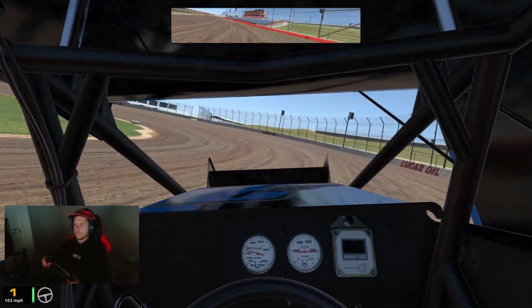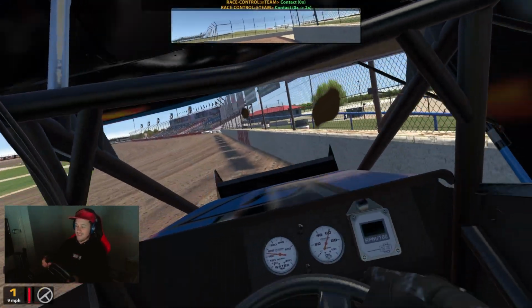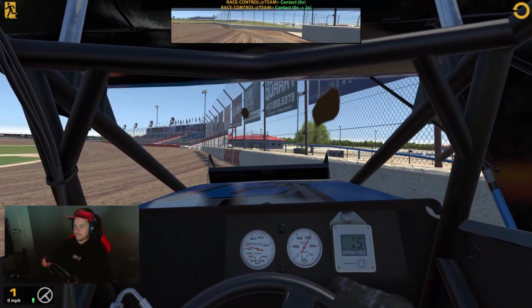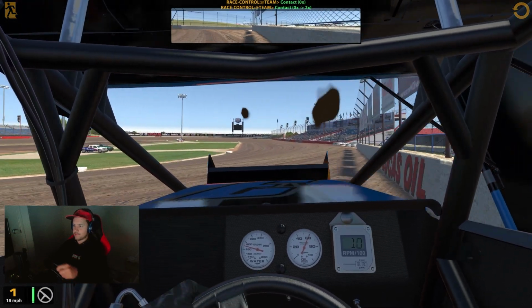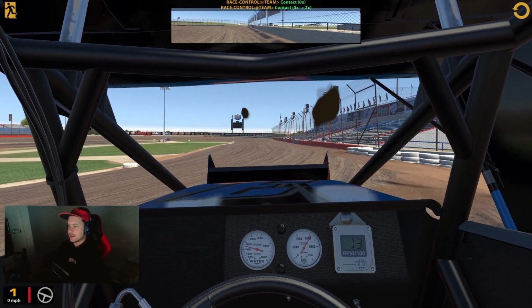Yeah, you don't really notice the back. Oh, okay. Duly noted. I kind of went straight for the wall. Mistake. Okay, steering's banged up. Boy, that's embarrassing. Start again.